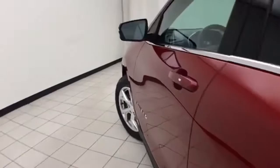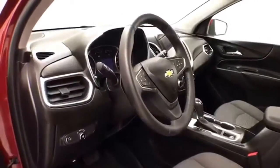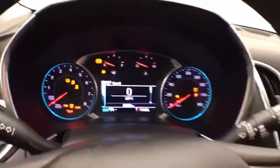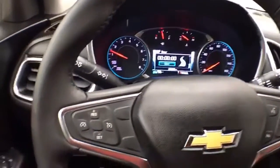This LT has keyless entry with remote start, power windows, locks, mirrors, height adjustable power liftgate control, power seats, along with a tilt and telescopic steering wheel to put you in a perfect driving position, oversized panoramic moonroof. Large, easy to read gauges with driver information system, controlled by buttons on the steering wheel, cruise control.